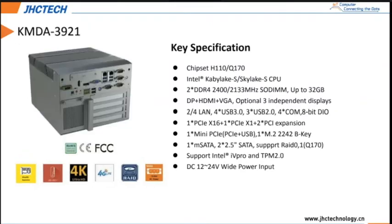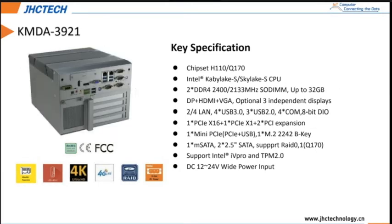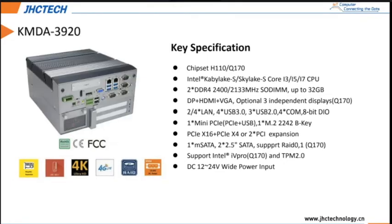And the next is the Commander 3921. The difference between the 3921 and the 3920 is the expansion slot. The 3921 has 4 expansion slots. There are 2 PCI and 2 PCIe, but the 3920 only has 2 PCI or 2 PCIe.